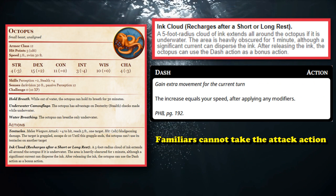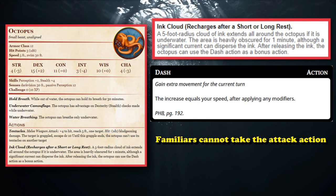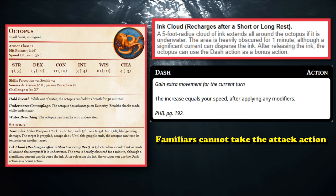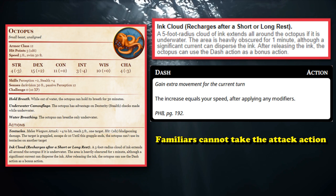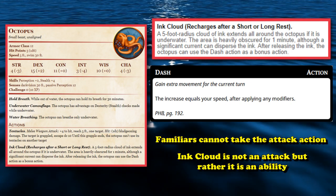And while there is a rule that familiars are not allowed to attack, attack is a specific thing in D&D, which means something that requires an attack roll on the d20. So Ink Cloud is perfectly usable by rules as written, as well as anything else that doesn't require an attack roll specifically.